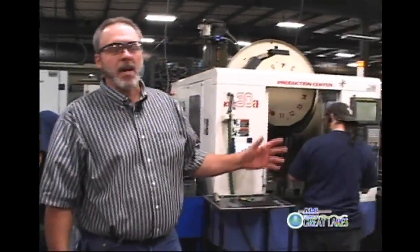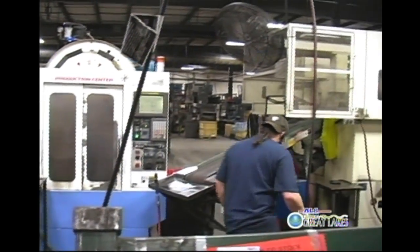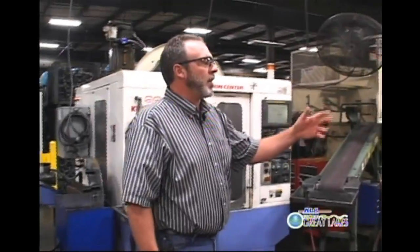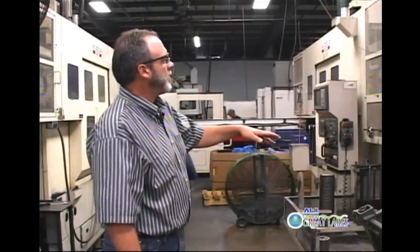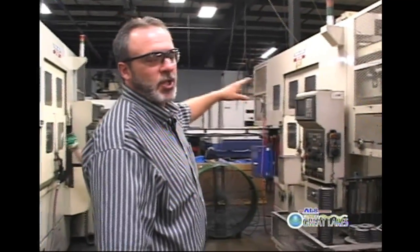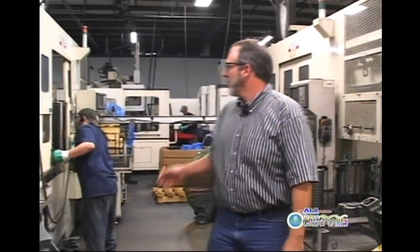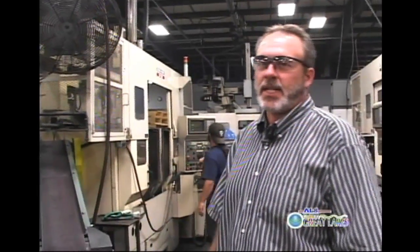This is one of our higher volume cells, also compressor component, smaller model. This cell also runs 4 different part numbers. Again, it's automatically loaded. Raw castings are fed in by the gantry system. We run 2 A loads. It's fed over to the other side, to the opposite machine, which runs 2 B loads. Then the operator loads, similar to the first cell, the operator loads the mill, and we do the drilling and tapping.